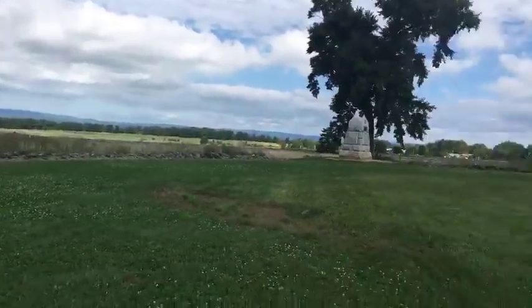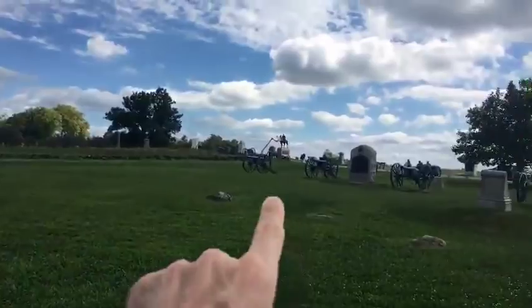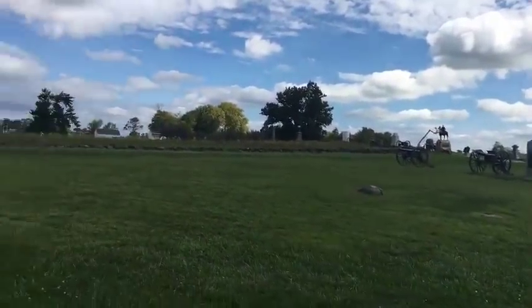So then people, and when I say people, I can only mean politicians, criticize George Gordon Meade for not bagging the Confederate army at Gettysburg.